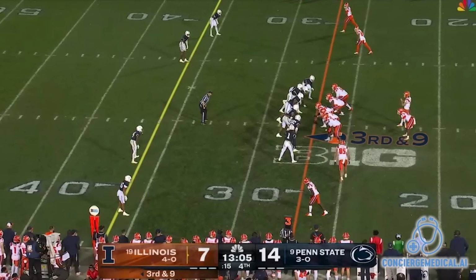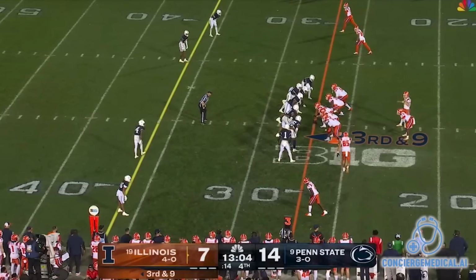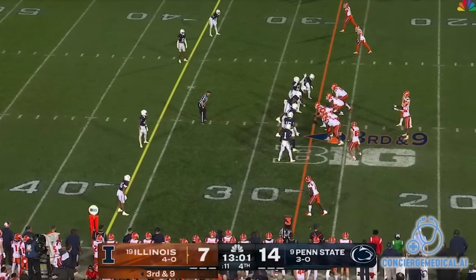3rd down and 9. All right, this calls for 4 over the top, and we like to call this mayhem. A lot of people call this the radar defense because everything just kind of blips in front of you and looks like a radar, but it looks like he's bringing everybody. Is he bringing everybody? Who knows? H-back's trying to communicate with the quarterback. They don't know who to block.